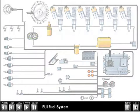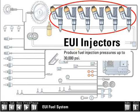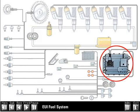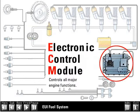The EUI fuel system consists of 5 major components. Electronic unit injectors produce fuel injection pressures up to 30,000 psi and fire up to 19 times per second at rated speed. The fuel transfer pump supplies the injectors by drawing fuel from the tank and pressurizing it between 60 and 125 psi. The ECM is a powerful computer which controls all major engine functions.